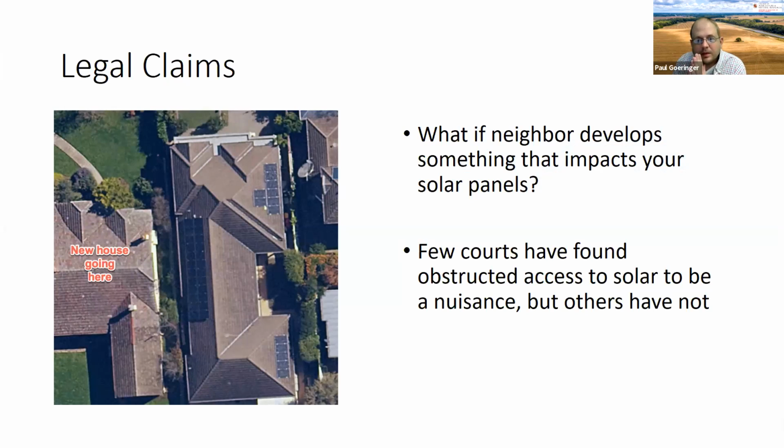I don't know if you have thoughts on this, Paul. I do. So, the area where we may not see nuisance claims, the area where claims are allowed to go forward, none of these have been in Maryland, they've been in other states. But it seems reasonable to believe that we may have claims here if this happened too. A lot of this was with either household, small-scale use, or on-farm use. So what happens if neighbors develop something that impacts your panels? As Drew's picture shows, a new house goes in, and what I thought was a good site to collect sun now has a house.